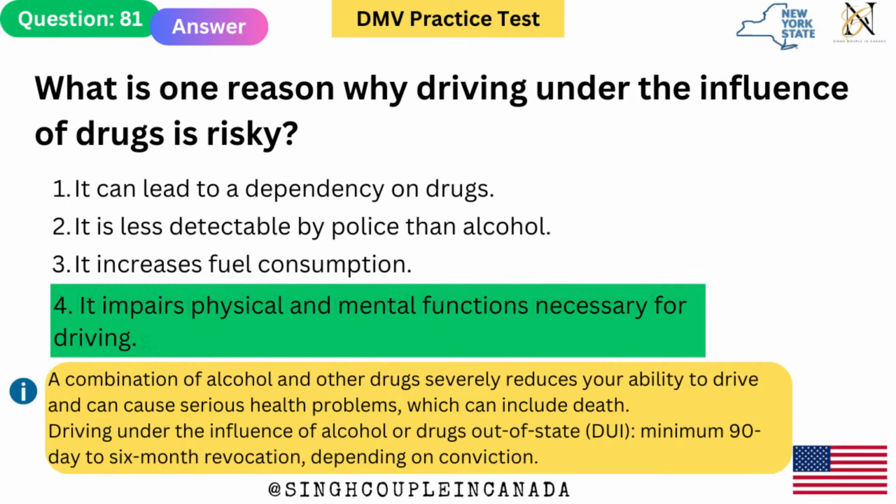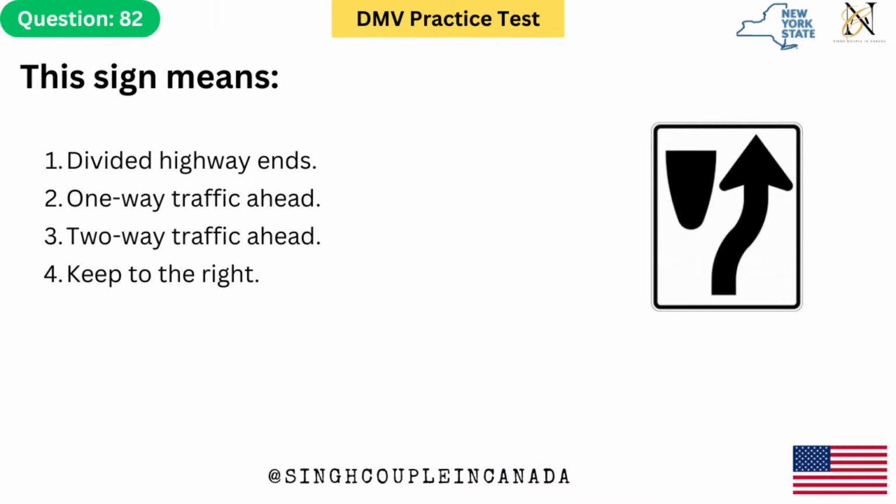The answer is 4. It impairs physical and mental functions necessary for driving. A combination of alcohol and other drugs severely reduces your ability to drive and can cause serious health problems, which can include death. Driving under the influence of alcohol or drugs out of state, DUI, minimum 90-day to 6-month revocation, depending on conviction.